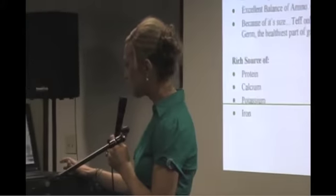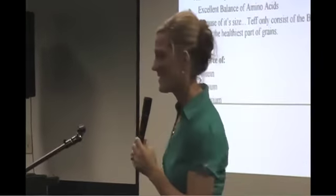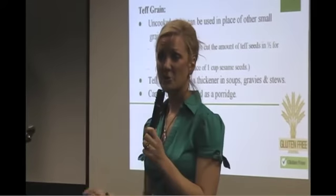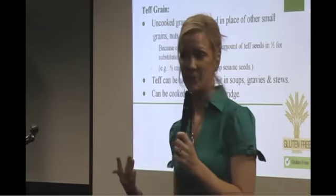It's primarily used for making flatbread, but it doesn't rise very well. It's particularly nutrient dense, a good balance of amino acids, and because of its size, it only consists of bran and germ, which is the healthiest part of the grain. It's a rich source of, if you can guess, protein, calcium, potassium, and iron. And this is interesting too, because it's so small. You want to actually cut the size in half for substitution.